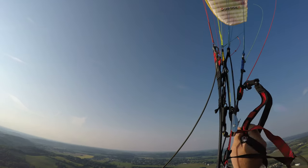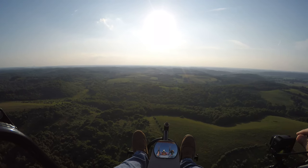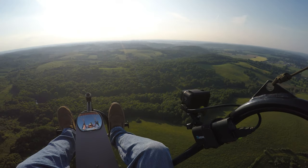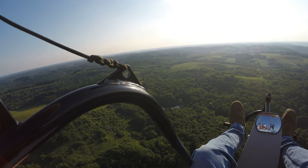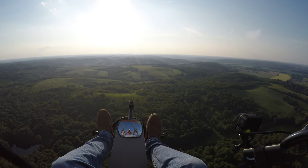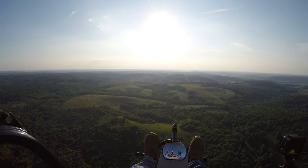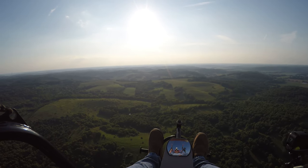There goes a third balloon. I don't know if any of the cameras can see them out there. It's pretty cool to see those balloons and go up by them. But you got to remember safety first. You know, you want to make sure you have a place to land if something happens. They look like they're heading kind of towards Walmart.